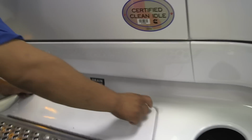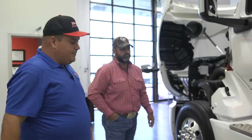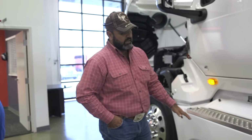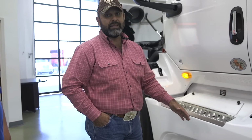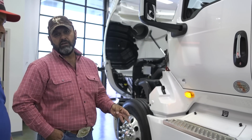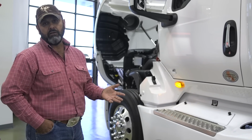One very important detail that these engineers also did is the lower step. It's a little bit lower just to make it easier to get into the cab. That was a new redesign, again, like Mauro says, because drivers always had a problem climbing into the truck. Now with the new step, it's a lot easier. If you see, it's right there, reachable to anybody to get into a truck. So that's another feature that the truck has, and it was designed exactly for the driver.